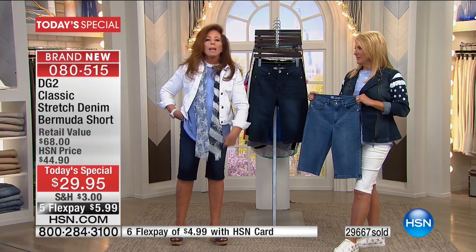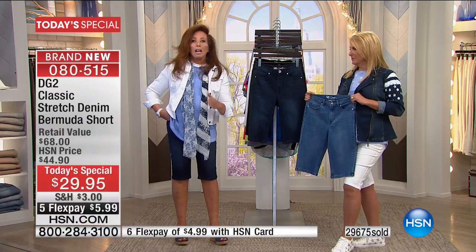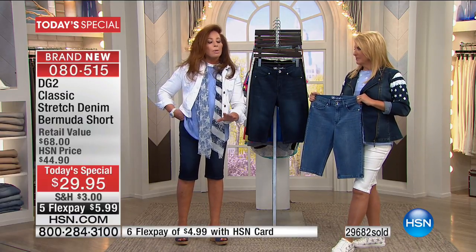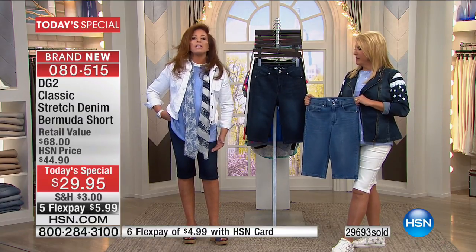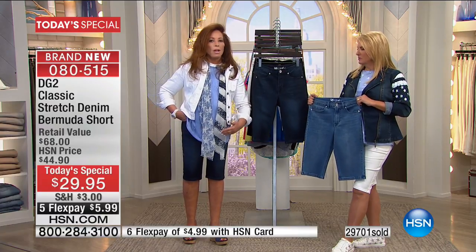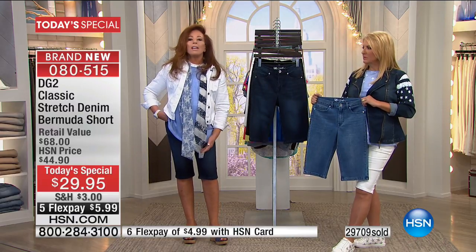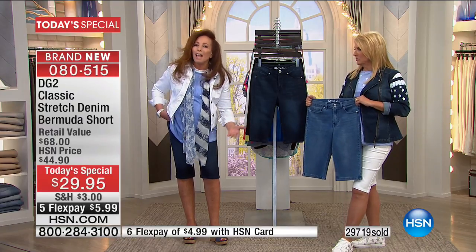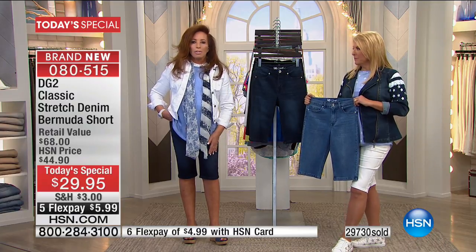And if I told them they were $29 shorts that I got home for under $6, I'm telling you right now, they would laugh. They would never believe me. That's how good this short is. It could stand up to some of the most fashionable women dressing for summer on the planet. And then again, if you live in a suburb and you lead a life that isn't so much about fashion as it is about function, classic denim Bermuda is for you too.